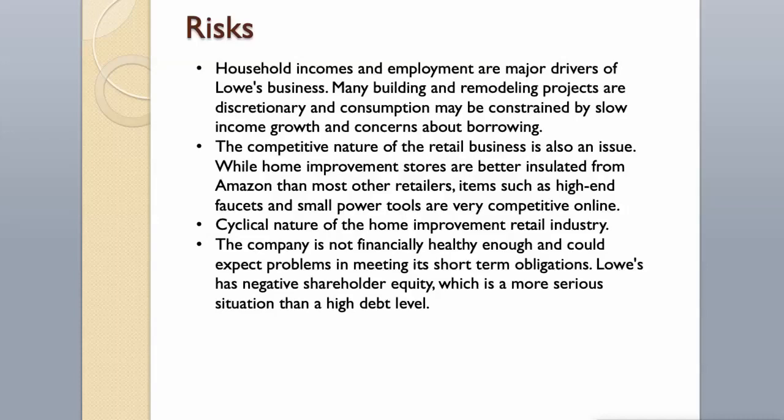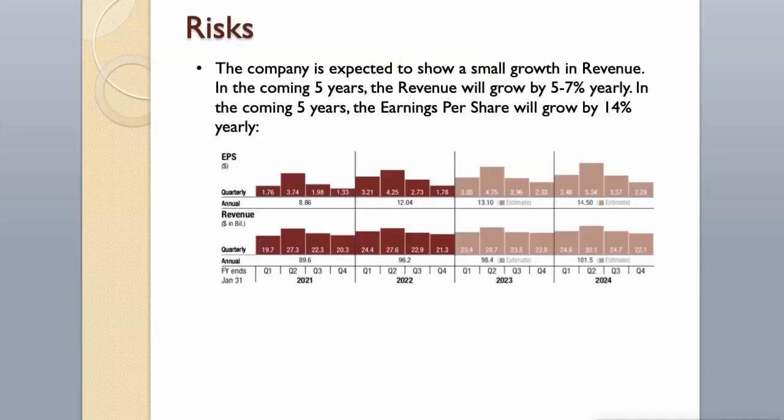Cyclical nature of the home improvement retail industry. The company is not financially healthy enough, and could expect problems in meeting its short-term obligations. Lowe's has negative shareholder equity, which is a more serious situation than a high debt level. The company is expected to show a small growth in revenue. In the coming 5 years, the revenue will grow by 5 to 7% yearly. In the coming 5 years, the earnings per share will grow by 14% yearly.